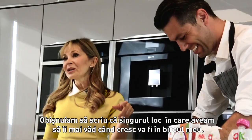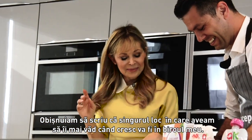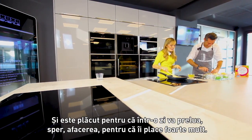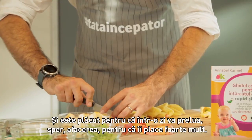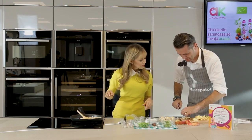I worked out that the only way to see her when she gets older is to actually have her in my office, otherwise you never see them. And it's really lovely. It's nice because one day she'll take over my business, I think, hopefully. She does enjoy it. That's perfect.